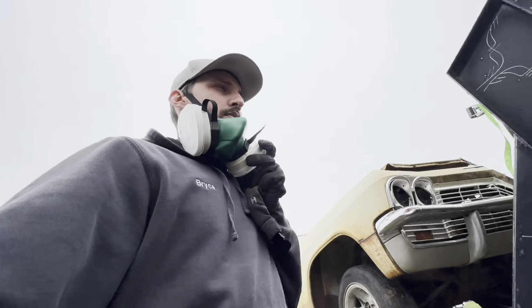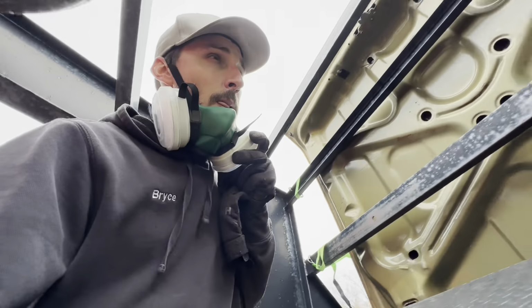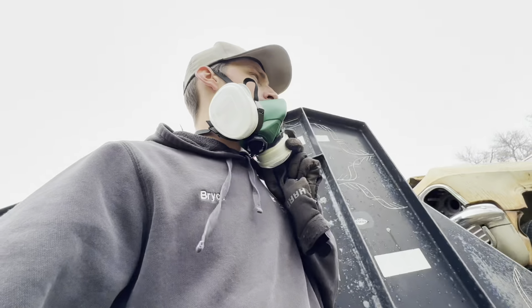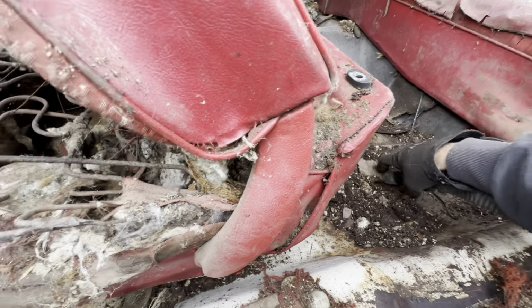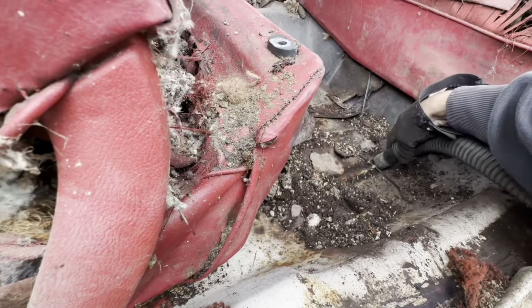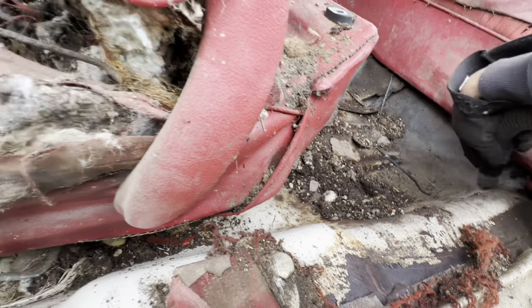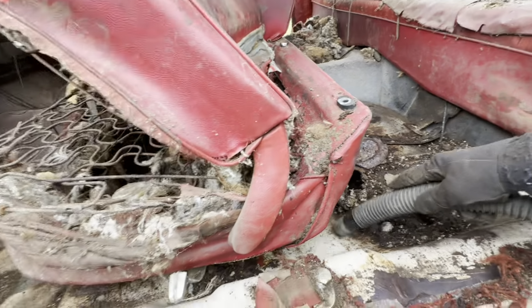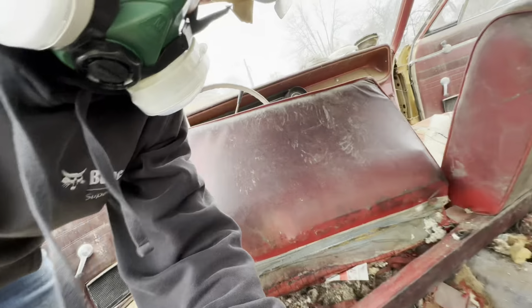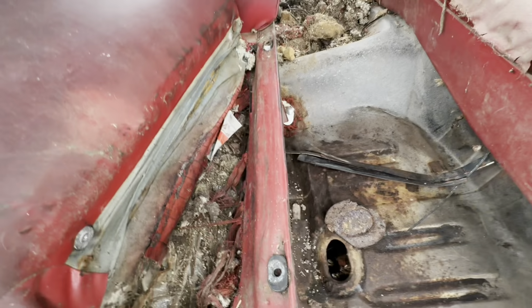We're going to give this thing the special treatment this week. Actually, vacuum it out. All right, this side didn't turn out too bad.